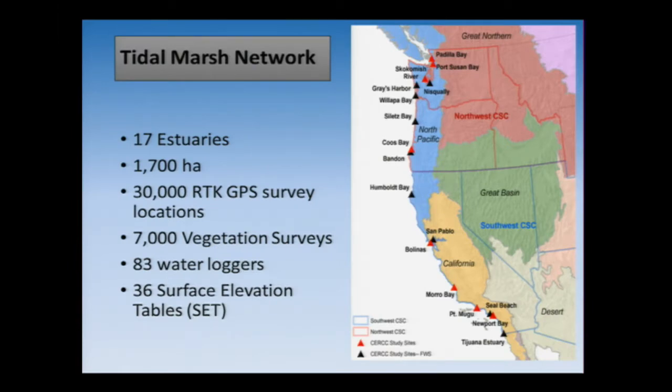So this is the overall program that I run right now at the USGS. So you can see that we have about 17 estuaries, that is over almost 2,000 hectares. The basis of our program is collecting intensive local site conditions, so the results are relevant to managers at a local scale. However, all the methodologies across the sites are the same, so they're comparable amongst each other also. So people like Roy or regional managers can also compare all their properties.